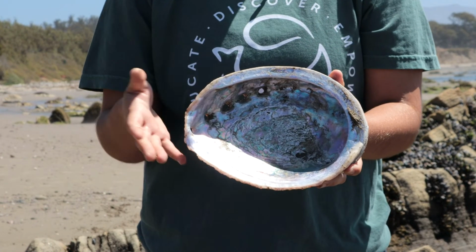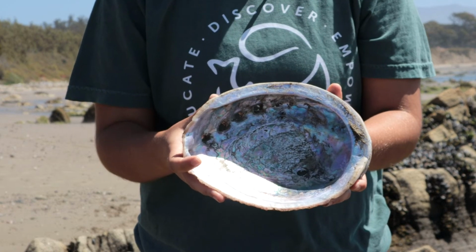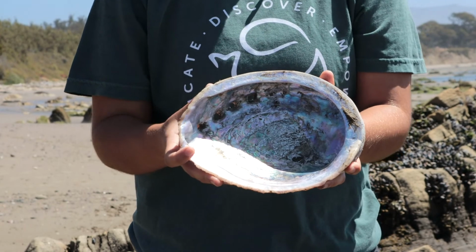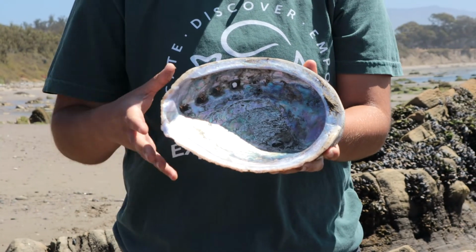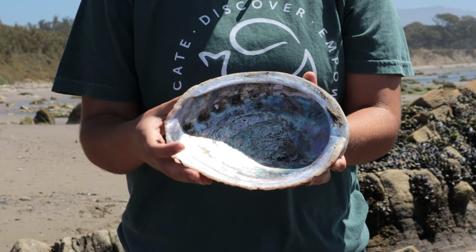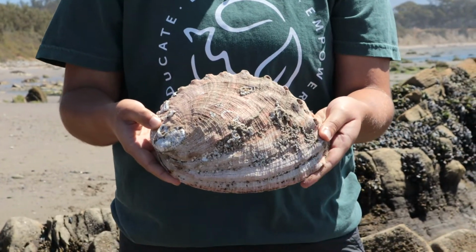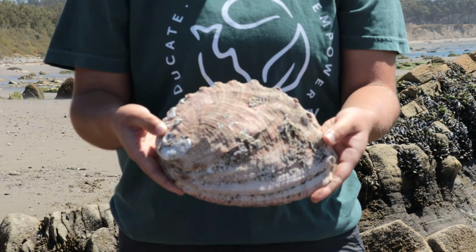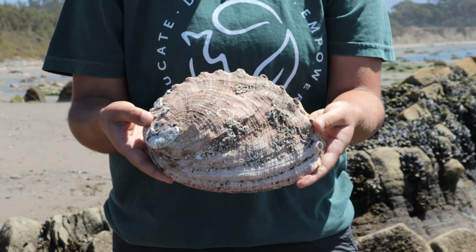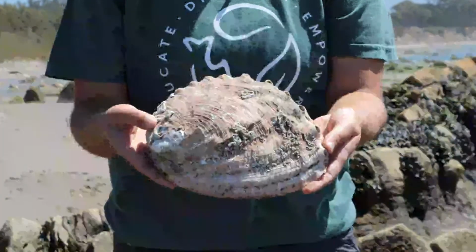Now that this is just a shell, we can take a look at the inside and see that it is really shiny and colorful and smooth. It is very, very beautiful. It's actually used in art and jewelry. So it has a really beautiful inside, which is different than the outside. I'm going to go ahead and flip it over to the outside. We can see that there's not as much color on the outside, and it's a bit more textured. That helps the abalone to blend into their environment. It helps to keep the abalone safe.